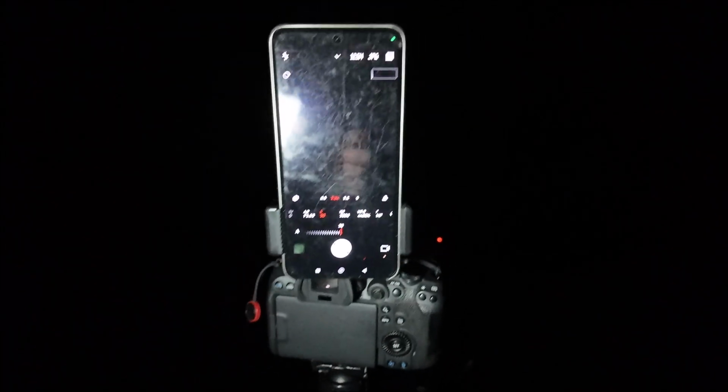So while we have a bit of cloud going over, I may as well show you what I'm shooting, because I'm just going to stop this shot. I'm doing a manual shot on my phone there. I can change my settings here: F1.6, 3200 ISO, 4400 Kelvin, manual focus, and I'm doing a 30-second exposure.